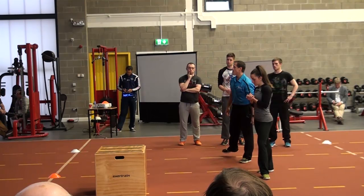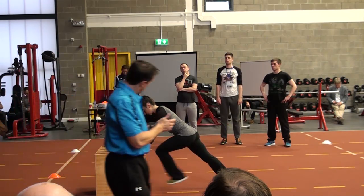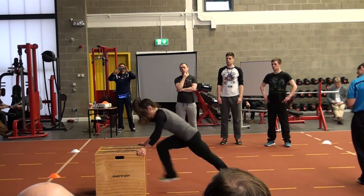Now we take it to a three count. I would have balanced her out with another two count with the other side starting, but I'm going to spare her all the reps. Now we take it to a three count. Chest up. And rest.